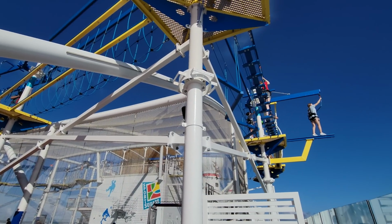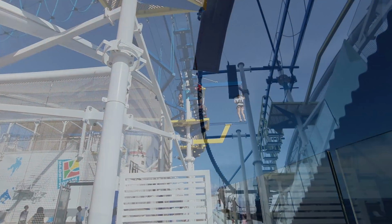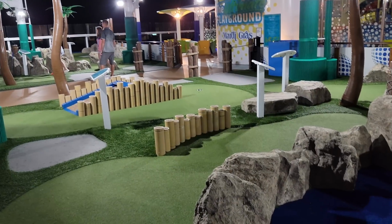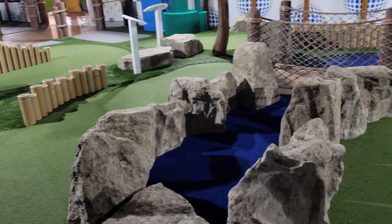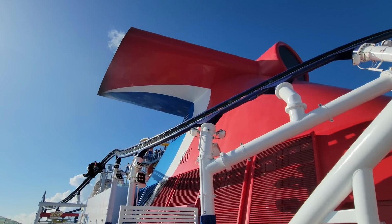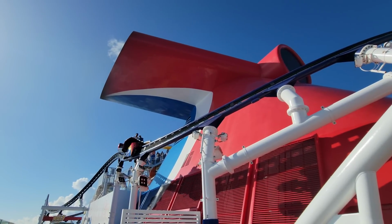Doing a ropes course 18 decks up at sea is scary, but we did it. Sister power. All these activities are also included, like the water slide, mini putt, and ropes course. This deck is also where you will find access to the BOLT Ultimate Sea Coaster, which is the first roller coaster at sea. So let's head up to deck 19.